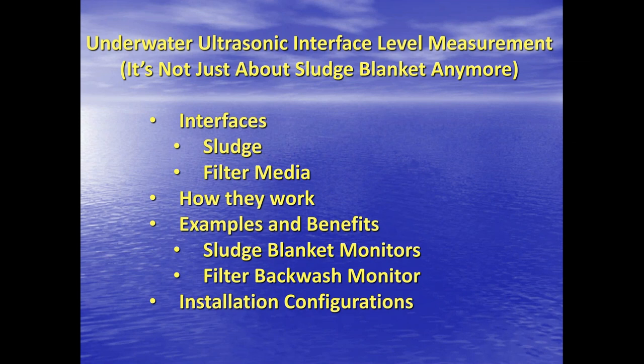So this presentation really has two parts. We're going to talk about interfaces, which is what underwater ultrasonics do. They look for interfaces. In our case, we looked at both sludge and granular media in gravity filters. So this presentation applies to both water and wastewater, because you certainly have clarifiers and solid separation processes in drinking water plants, as well as wastewater plants. And in certain areas of the country, you have filters. Of course, you have them in your water plants, gravity filters typically. And there's plenty of places around the country where you have tertiary filters for reuse water in wastewater plants. So I'm going to be showing examples from both of these.